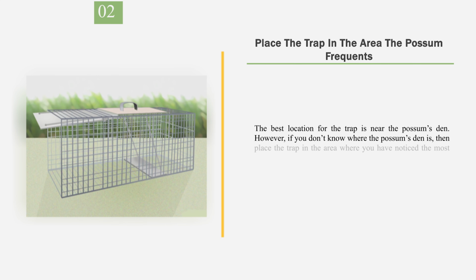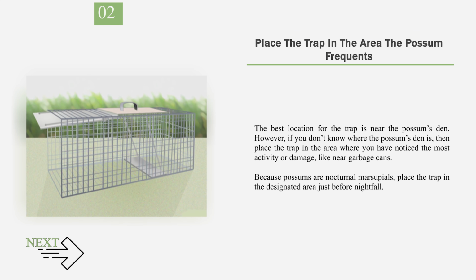Number 2. Place the trap in the area the possum frequents. The best location for the trap is near the possum's den. However, if you don't know where the possum's den is, then place the trap in the area where you have noticed the most activity or damage, like near garbage cans. Because possums are nocturnal marsupials, place the trap in the designated area just before nightfall.